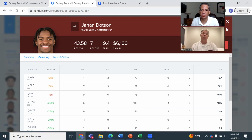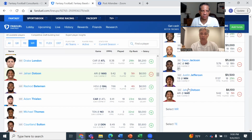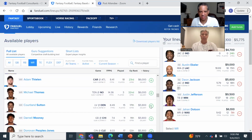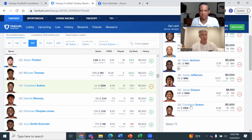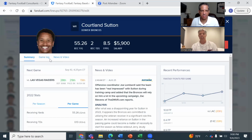I'm going to one up you and go with a very similar situation, who's even $200 cheaper down at Courtland Sutton. So if you saw, Courtland Sutton started the season without Jerry Jeudy last year, or part of the season was there without Jerry Jeudy last year, and didn't have the numbers that you would have expected out of somebody with Courtland Sutton's talent.